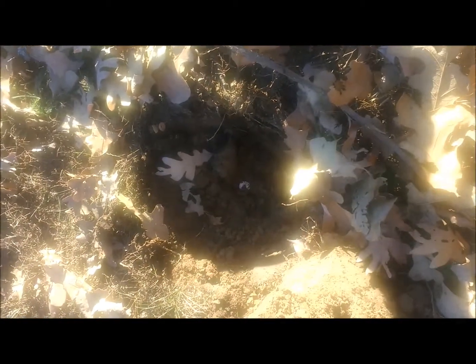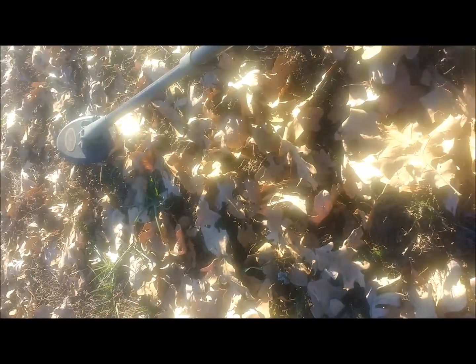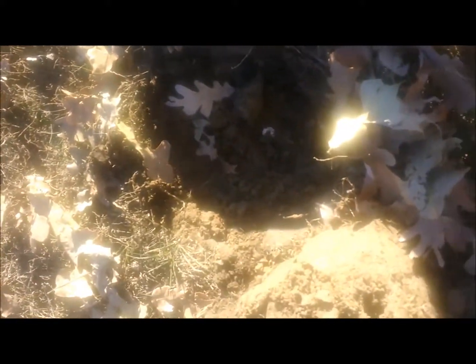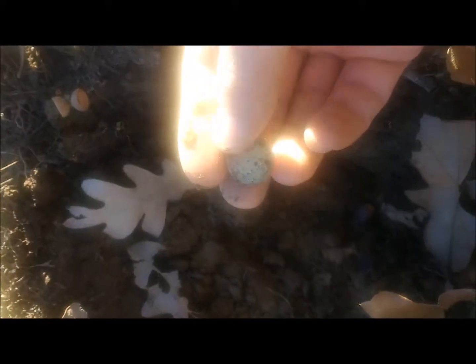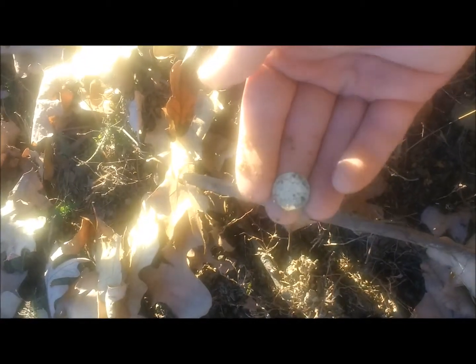Okay, it started getting really trashy, so I had to get out the E-Trac and put on the tiny coil. I didn't bring my 11-inch CTX coil, so. Anyway, got a nice high tone with the small coil. It looks like it's a Merc. Very worn Merc. It's okay, though. We'll take it. Two silvers on the day.